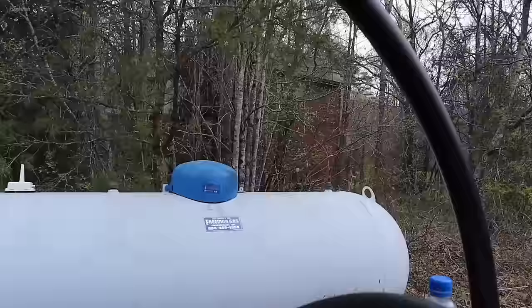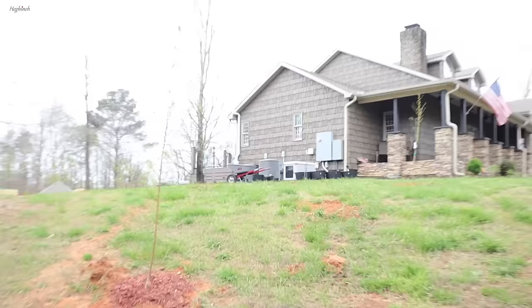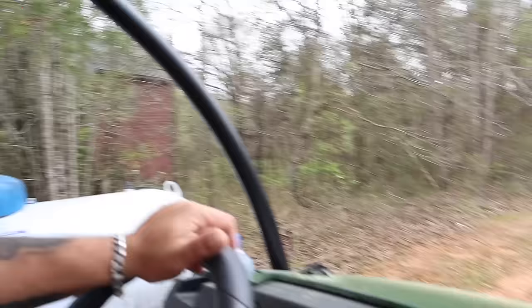Oh, this is our gas tank. I don't know the amount, but we are very well prepared in case there is no electricity. We also have that thing, I don't know how it's called. Generator. Oh, generator, yes. We have the generator, we have Alma, and we have the gas tank. So we're good. Let's go.